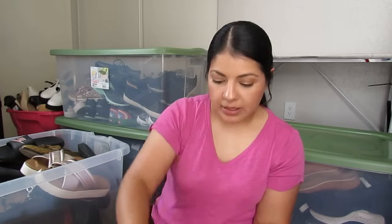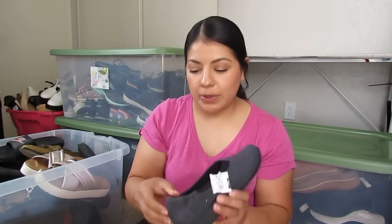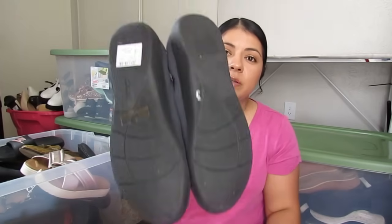Here we have some Clarks slip-on comfort shoes. They were $2.50. That must have been the main reason why I picked these up. They are a size 7.5. And I think from what I've seen that this is one of the most popular Clarks brands. As you know, they have several different variations. There's Clarks Artisan, Clarks Cloud Steppers, there's Collection, Unstructured, so many things. But this one I think is the most popular, the Clarks Cloud Steppers, because they are extra comfortable. For them being that low of a price, they're also in great condition.